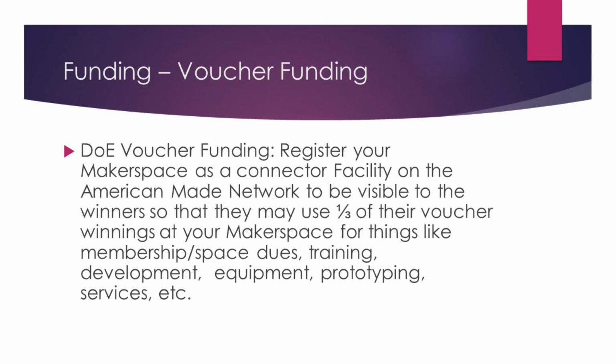And this is also a really neat way that you could help the startups at your makerspace as well. If you know people who charge for prototyping, for example, and they have a legitimate business with a website, that kind of thing, you'd want to have them also submit to become a connector or a facility so that they're eligible for voucher funding. So they could use their money to help build their prototype.